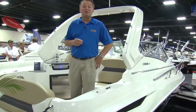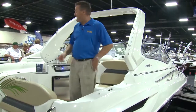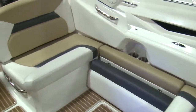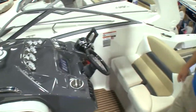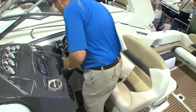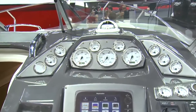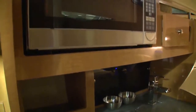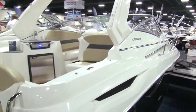For 2012, Larson has launched a new line of express cruisers, the Cabrio 777, the 857, and the 927, all designed by Canadian Luc Saint-Onge. The cockpit has excellent flexible seating and a compact refreshment center. The helm seating seems comfortable and the dash is well laid out. Below decks is attractive with functional V-berth dinette and a tidy galley. Definitely a model we'll want to test in the future.